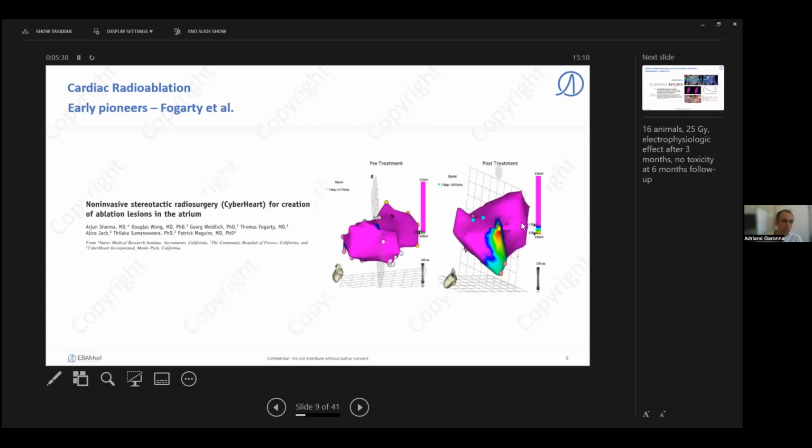One of the first pioneers on this topic is a group from the US, Dr. Fogarty's, that led to the creation also of a startup called CyberHeart. They did extensive animal work, mostly with the idea in mind to treat atrial fibrillation and not ventricular tachycardia. But they did a lot of good science in establishing basically what is the effect of radiation on the heart tissue, and that this could be used as a source of ablation.